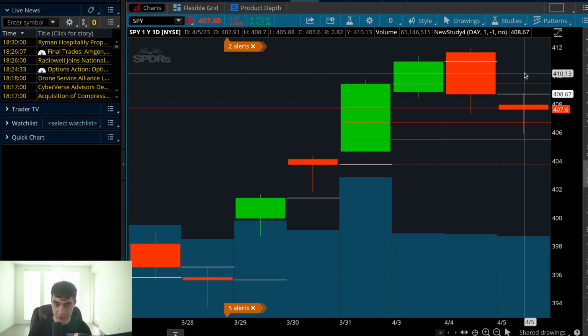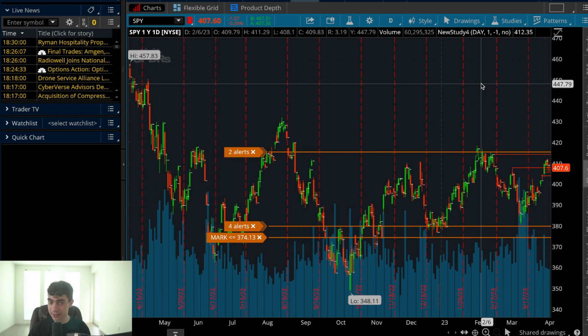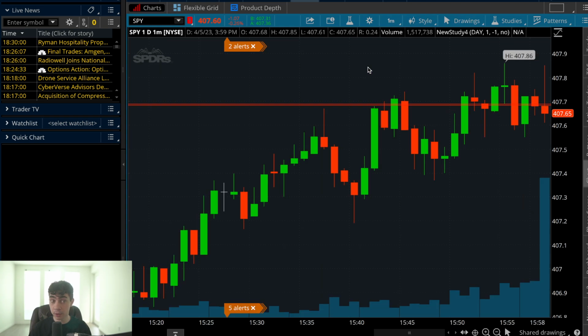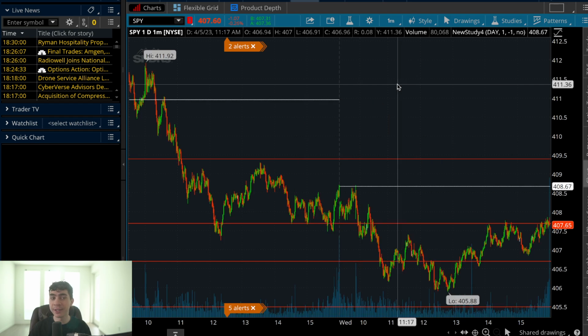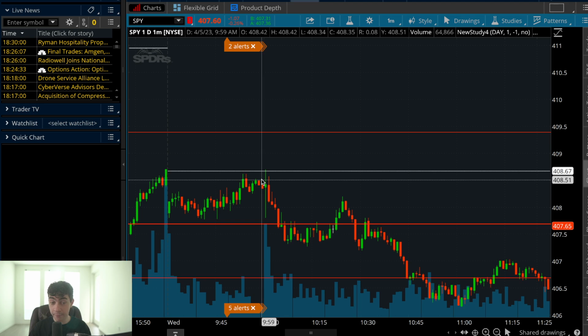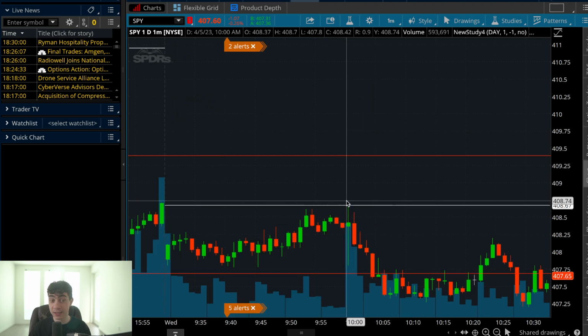So we shall see. Now, here's what I dislike about it, right? One thing that I dislike about being bullish heading into tomorrow is it's having a gap close reversal. There was a gap to fill right here at 408.67, which was the exact top and the exact roof, resistance ceiling.